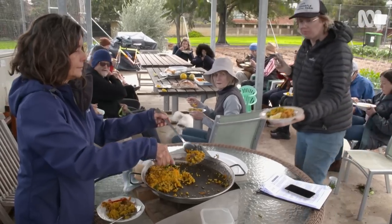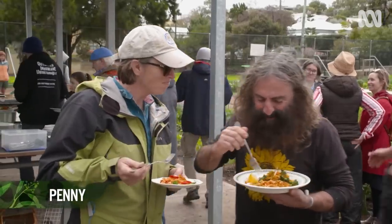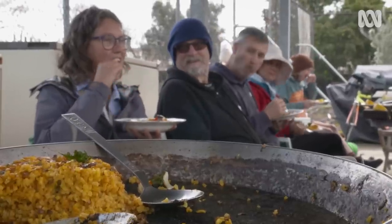Oh, yum. That's fresh. That is fresh. It's as fresh as that, you get that. That asparagus is, what, picked 20 minutes ago. Yep. What is it that you love about the farm?